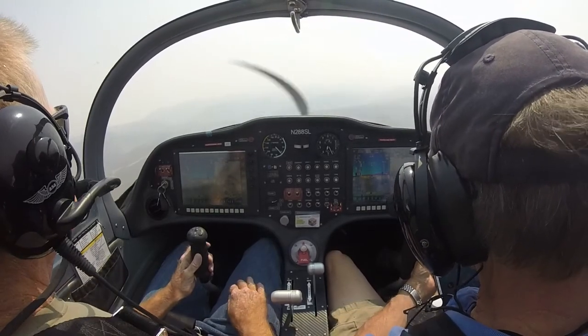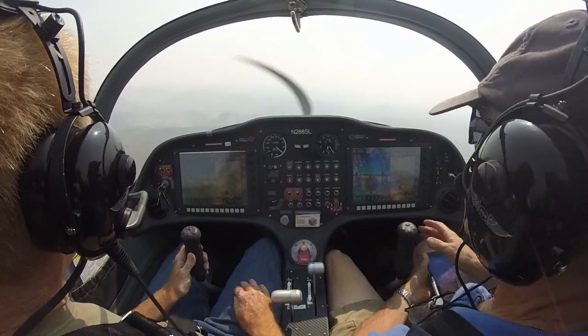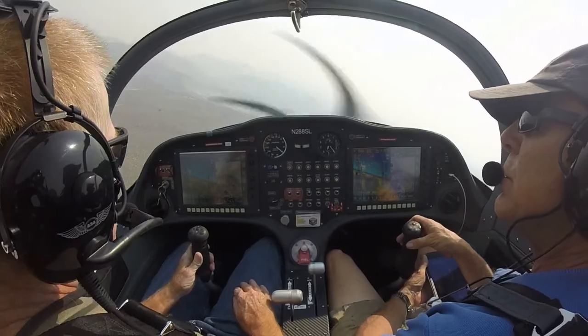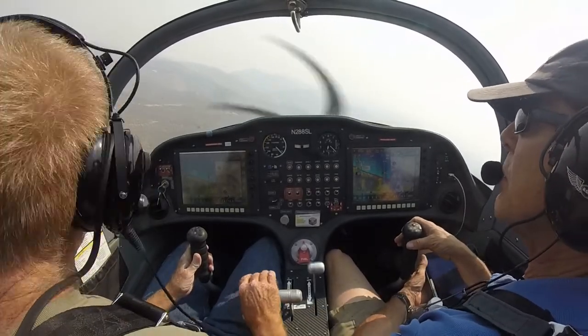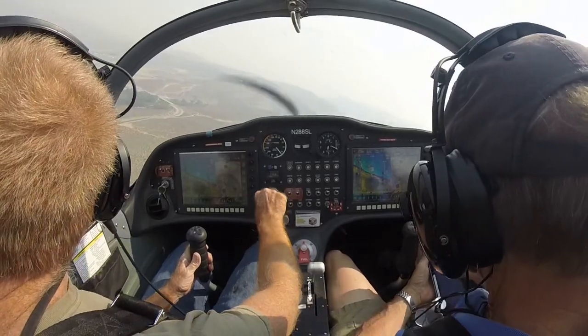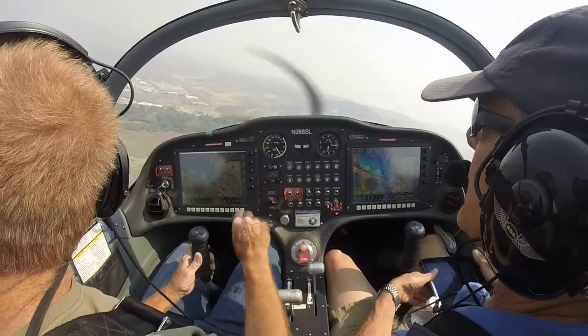Gonna set here for... You want me to turn base? Yeah, I'll just go ahead and turn base. First traffic, Sling Asia Lima turning left base 27, stop and go. Flaps? Sure, yeah, let's go a notch of flaps.